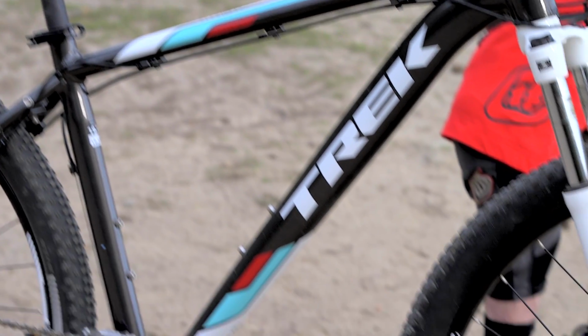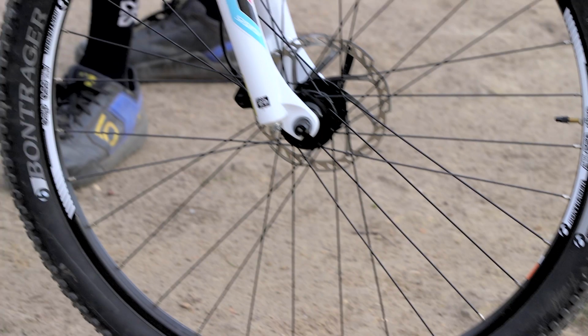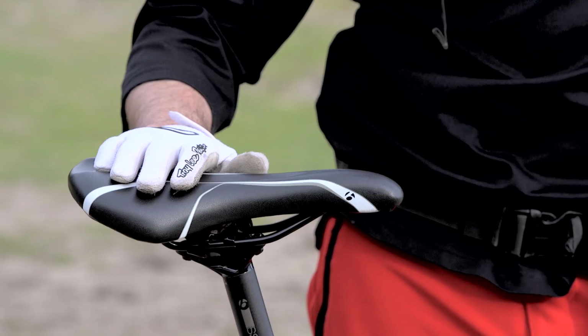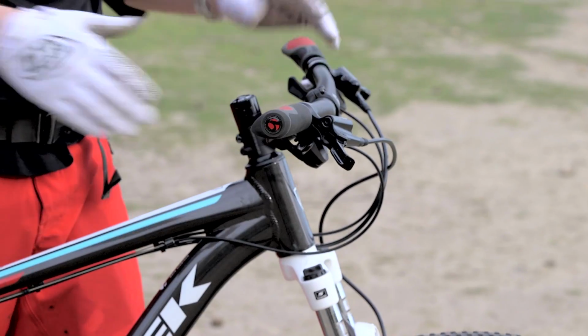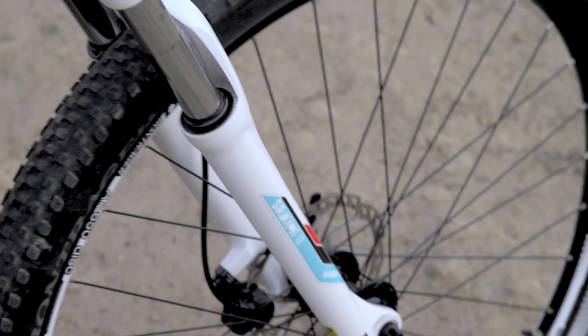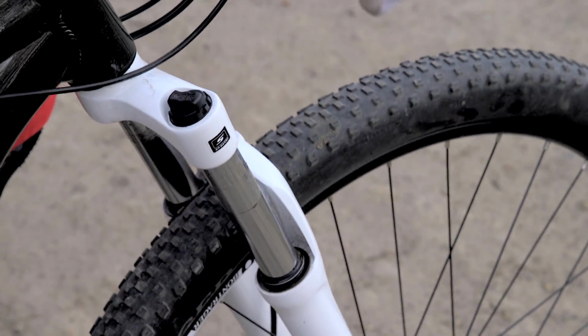Trek's really done a good job with the frame. In fact, that's where the money is on this bike. But the contact points are also good. The saddle's comfortable, the bar width's nice, the fork might not be the highest spec, but it does what it's supposed to do. The tires are really good, the wheels roll fast, and it's just a great little bike.